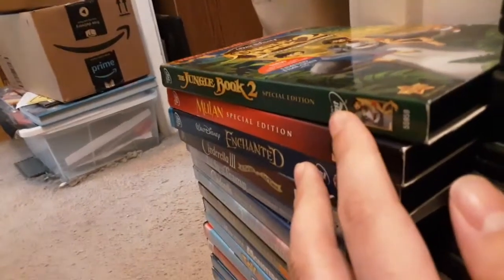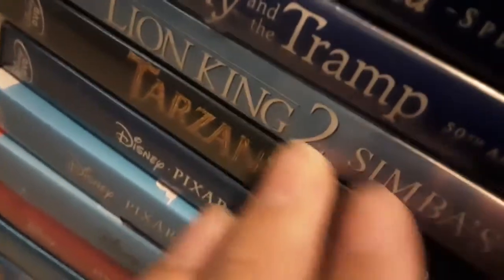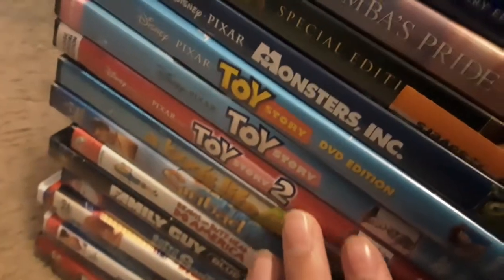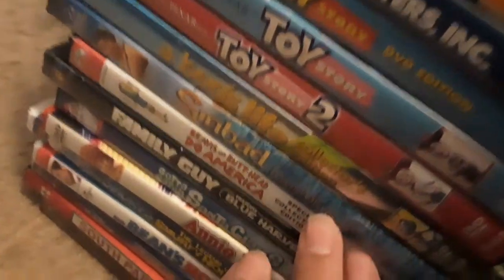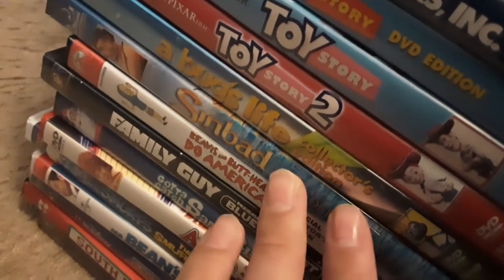Okay, next up, first I want Jungle Book 2, Moana, Enchanted, Cinderella 3: A Twist in Time, Lady and the Tramp. Actually, I moved this one over here. Alright, so we've got Cinderella, the first one, Lady and the Tramp, Lion King 2: Simba's Pride, Tarzan, Monsters, Inc., two copies of Toy Story, I should say. This is the first Toy Story, then Toy Story 2, then A Bug's Life, Sinbad: Legend of the Seven Seas. I think I forgot to show that in the last part.